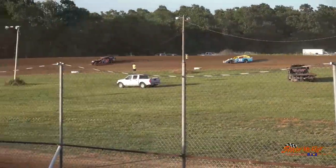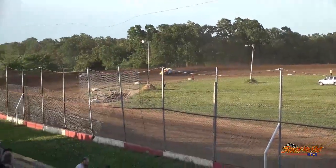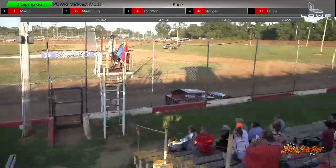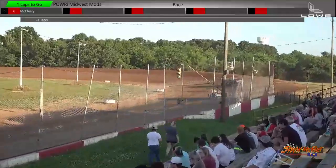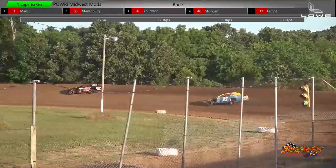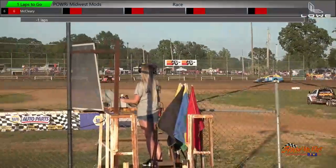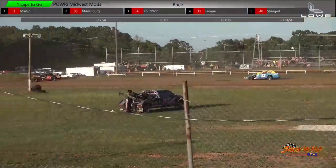Side-by-side racing action for fourth and fifth spot. That's going to be Bryson Stringer, Rick Lampe. White flag this time by for the number three of Mason Martin. Muhlenberg no chance of catching him at this pace. Still holding on to that third spot, Tyler Newsom, number 13.